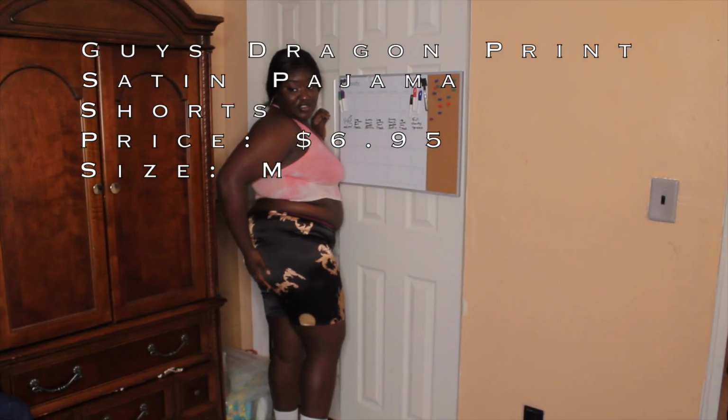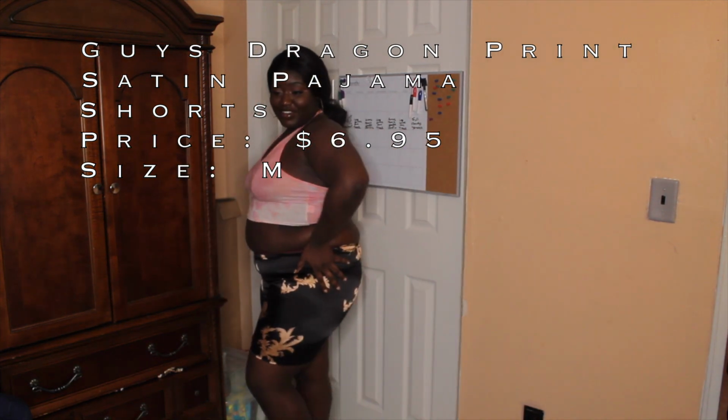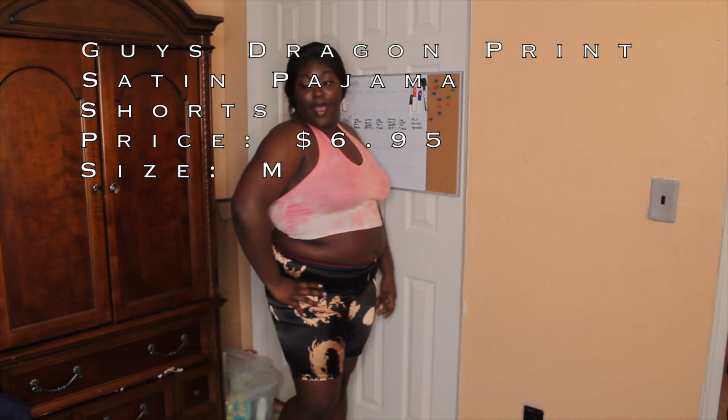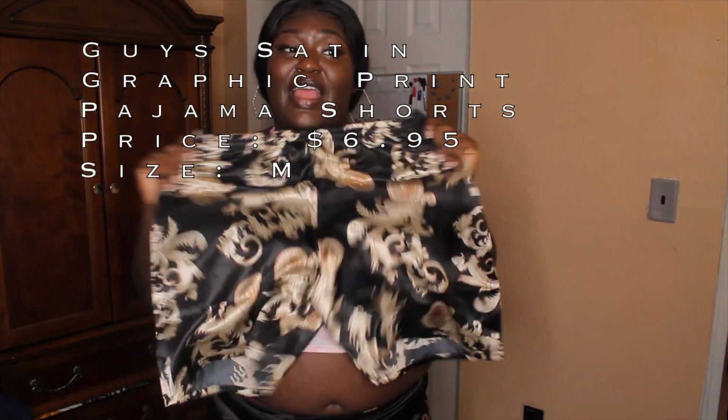So I'm gonna show y'all these shorts. These are men's shorts, to say the least. They just really don't fit, but I have another pair. I ordered two pairs. These are ROMWE men's. I was like, oh, let me try something. I got both of them in a medium. I have this pair, and let me show you the other one. And this pair didn't even go up my thighs.